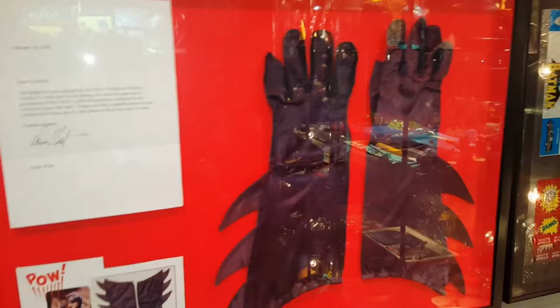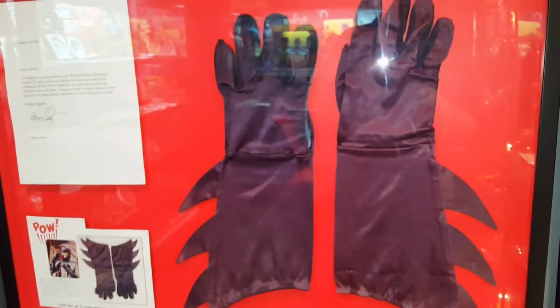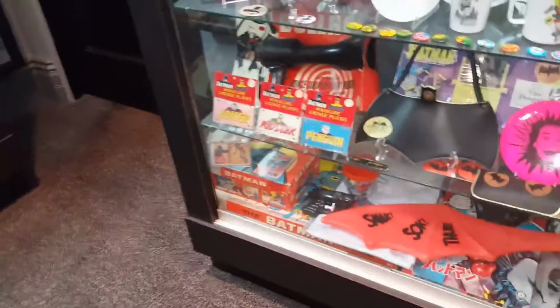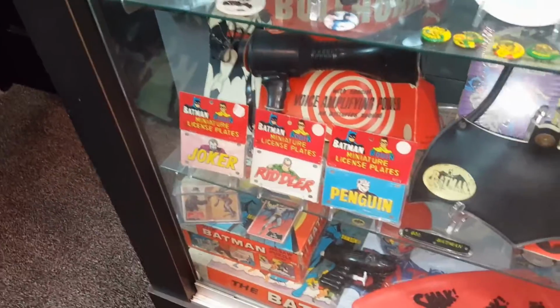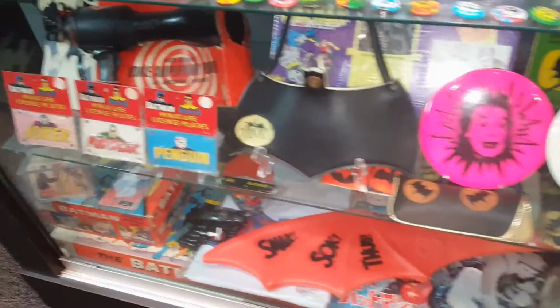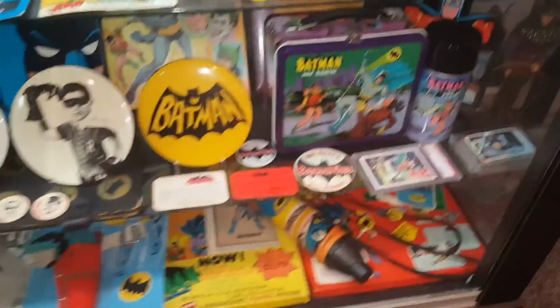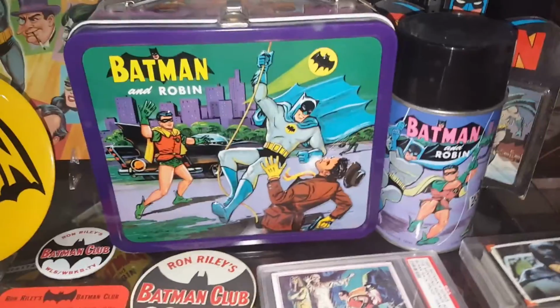These are actual gloves worn by Adam during the shooting of the series and the 66 movie. So that's pretty cool stuff. This is just a ton of actual merchandise from the 60s. Everything from license plates you put on the back of your bicycle when you were a kid in the 60s to giant pinback buttons. This is, of course, the legendary Batman lunchbox, mint condition. You don't see many of those.